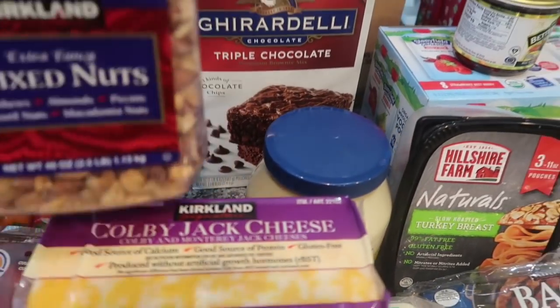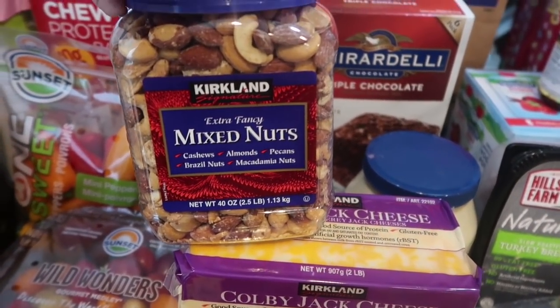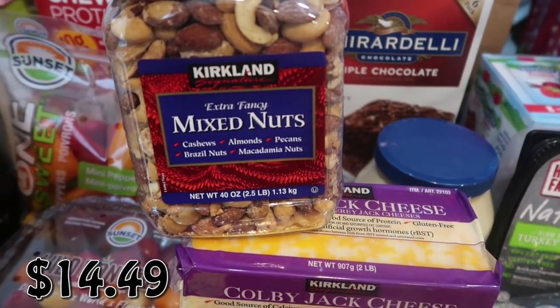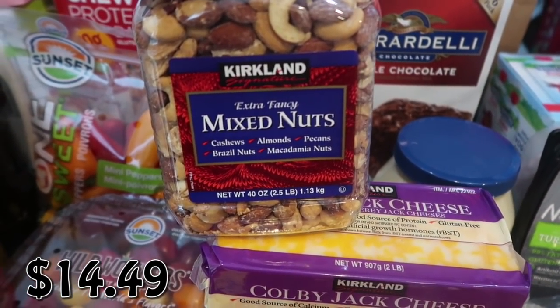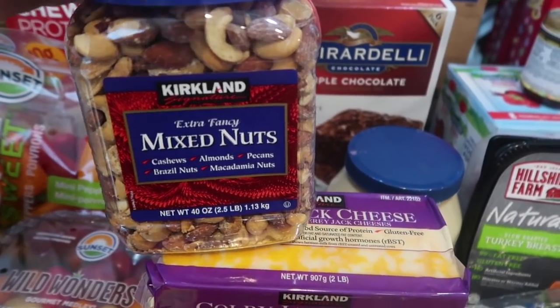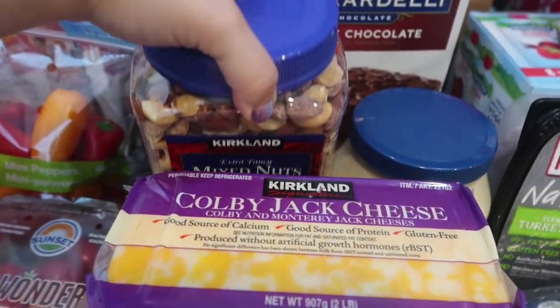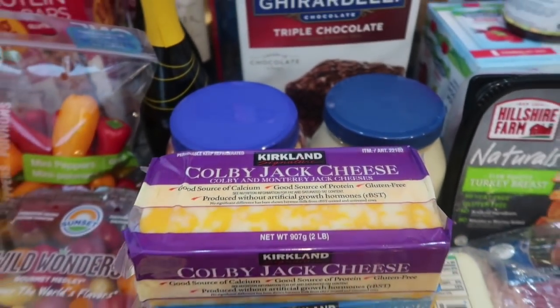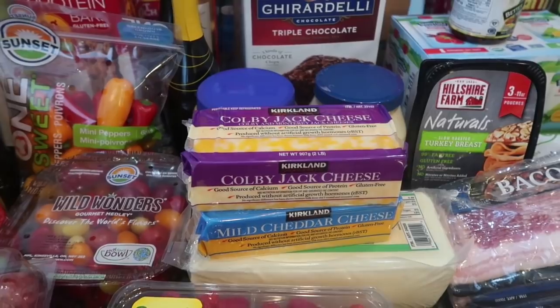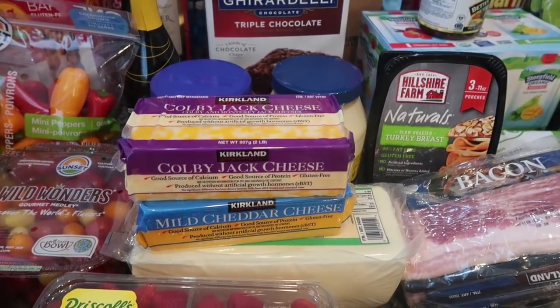I got the Kirkland Signature Extra Fancy Mixed Nuts with the cashews, almonds, pecans, Brazil nuts, and macadamia nuts. It's like 15, 16 bucks, but it is worth every dollar. It goes for a really long time. It's 2.5 pounds, and I just pick on it throughout the day. If I'm hungry, I just grab a handful of that, and I feel like it curbs my appetite. So I always love to have those on hand.